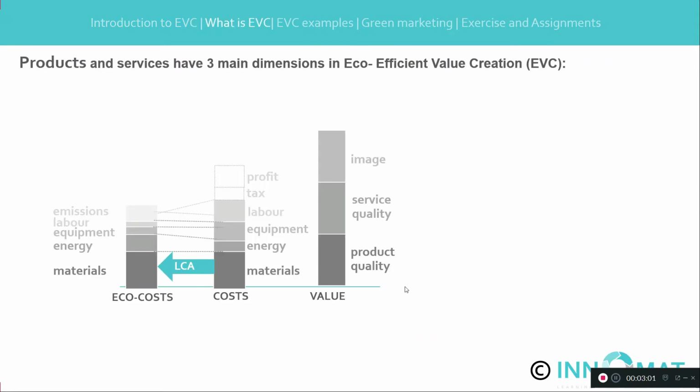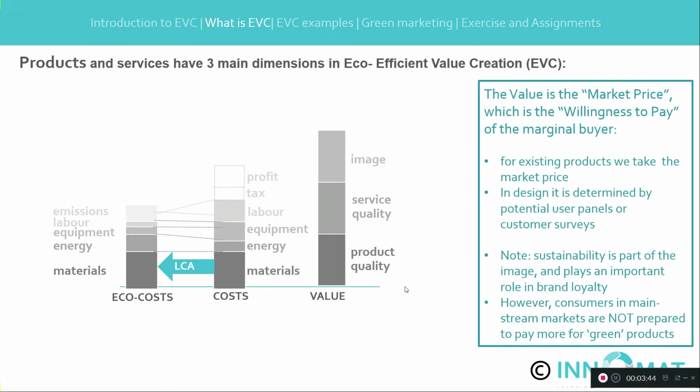Eco-efficient value creation is part of a bigger model, the model of eco-cost to value ratio. In this model, a product has three dimensions. First, the costs, which are the costs of materials, energy, transport, and labor. Second, the eco-costs, which are the hidden or external costs, calculated by LCA from the same materials, energy, transport, and labor. Third, the value, which is the willingness to pay, being a result of the total quality as perceived by customers. This total quality is the sum of physical quality, service quality, and image. The value is the market price, which is the willingness to pay of the marginal buyer.